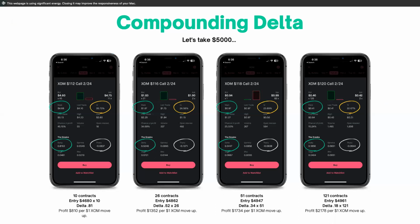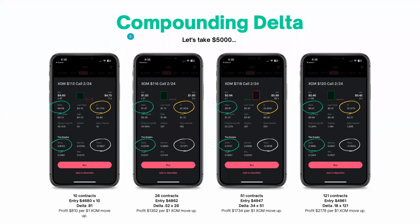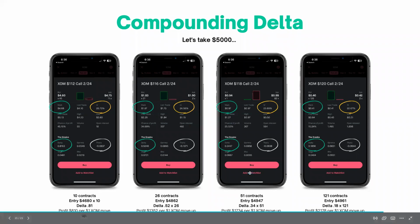Okay, this one is a little dramatic, but it's options math. So compounding delta, this is the last one, 5,000 bucks on Exxon, right? Our entry cost is $468. We can get 10 of these. We're making $810 every time XOM goes up $1. Over here, 26 contracts, 52 cents times 26, that's $1,352 every dollar move up. That's right at the money, you see that 0.52. This one's going to be out of the money: 51 contracts, 34 cents on our delta, $1,734 every time Exxon goes up $1.